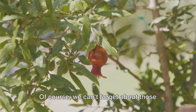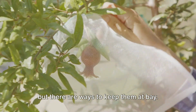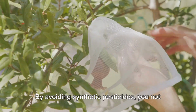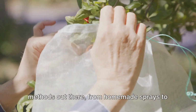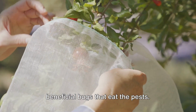Of course, we can't forget about those pesky pests. They're an inevitable part of gardening, but there are ways to keep them at bay. Organic gardening is one such method. By avoiding synthetic pesticides, you not only keep your plants healthier, but you also do your bit for the environment. There are plenty of natural pest control methods out there, from homemade sprays to beneficial bugs that eat the pests.